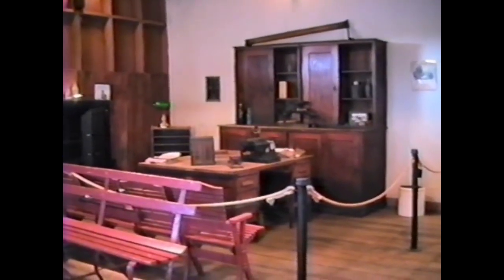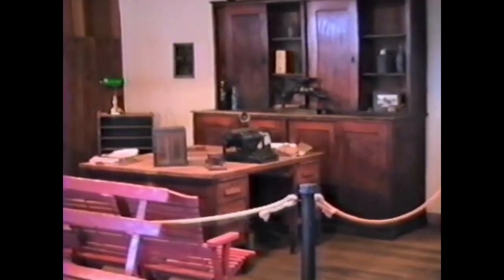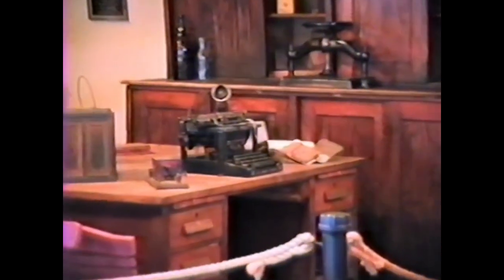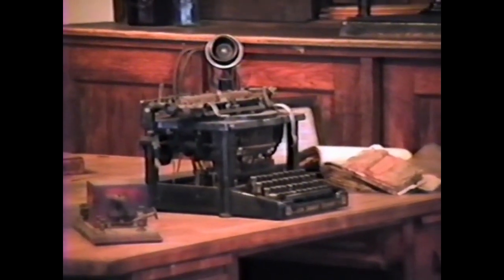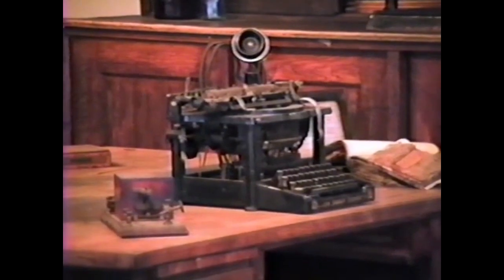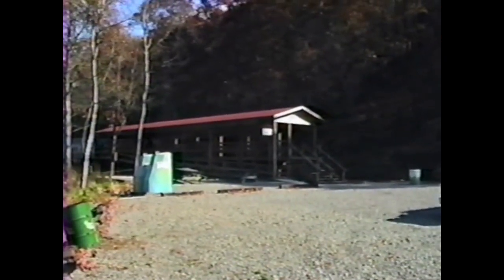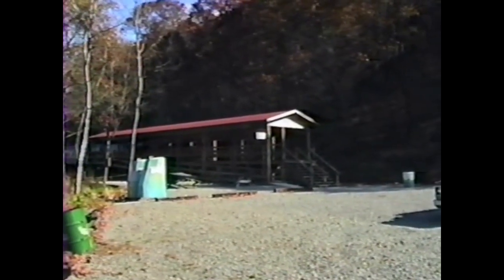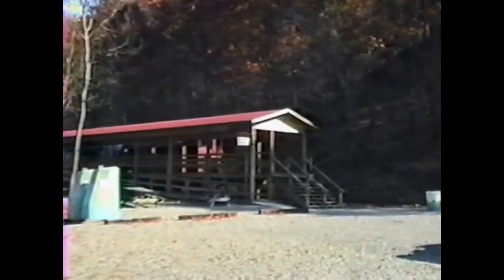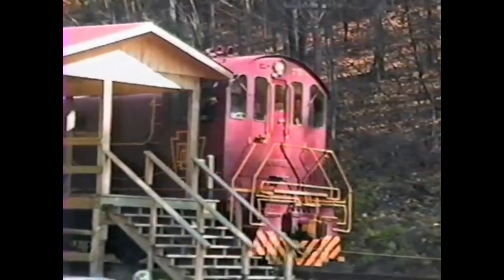Abandonment? You won't find too many signs of it here. The OC&T has brought a change to the way we think, a change to the way we act about railroad operations in our area.